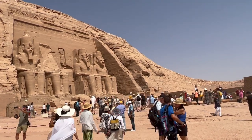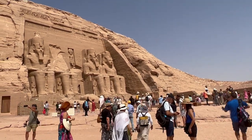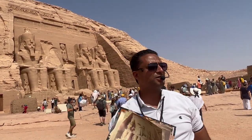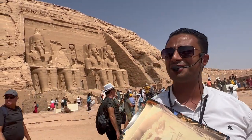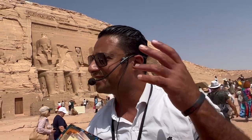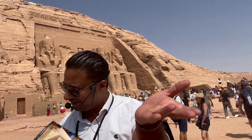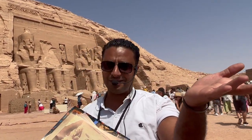And you see that to the right and the left, the Pharaoh Ramses II is offering the symbol of the goddess Maat, M-A-A-T, goddess of justice and truth. It seems I'm ruling with the rules of the goddess Maat. So I rule with justice and truth.